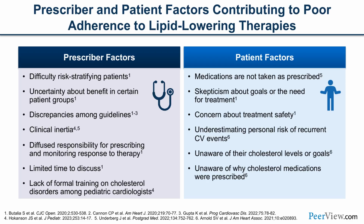For example, the primary care provider may expect the cardiologist to do it, and the cardiologist may expect the primary care provider to take on that responsibility. Time limitations certainly contribute. And then among pediatric cardiologists and others, there's often a lack of formal training on cholesterol disorders. On the patient side, patients sometimes get apathetic.